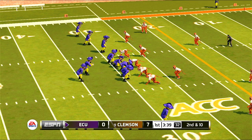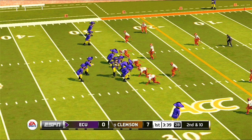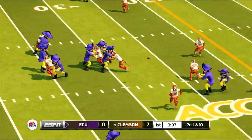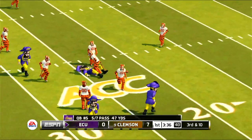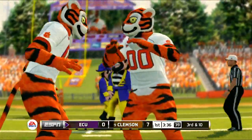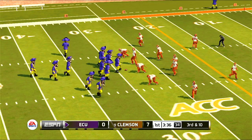Five wide. Here we go. Motion, motion. Go! Can't hang on to it. Perfect timing to jar the ball loose and not pick up the penalty. That was a solid play. And this is the eighth play of the drive.